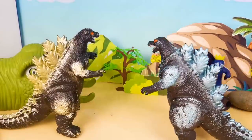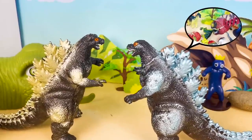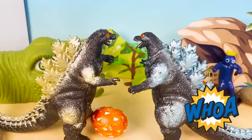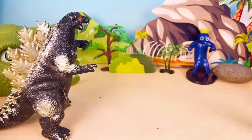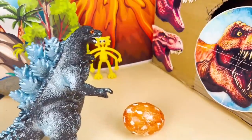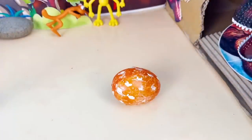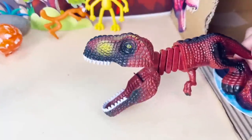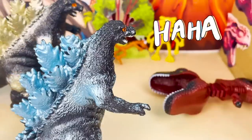Those poor dinosaurs. Do you have any way to help me catch the Tyrannosaurus? Let me think. I have a way. We'll plant a bomb and maybe the gluttonous dinosaur will eat it. Ha ha! That obnoxious dinosaur should be punished! The Tyrannosaurus went out and ate the poison egg. The dinosaur has been poisoned. Ha ha ha! Get that, you stupid T-Rex! Woohoo!